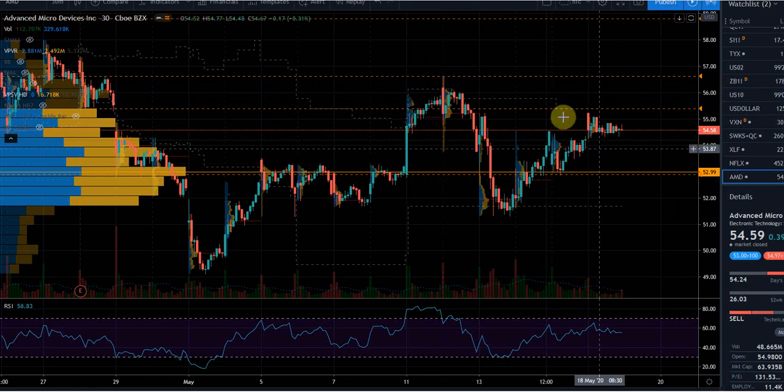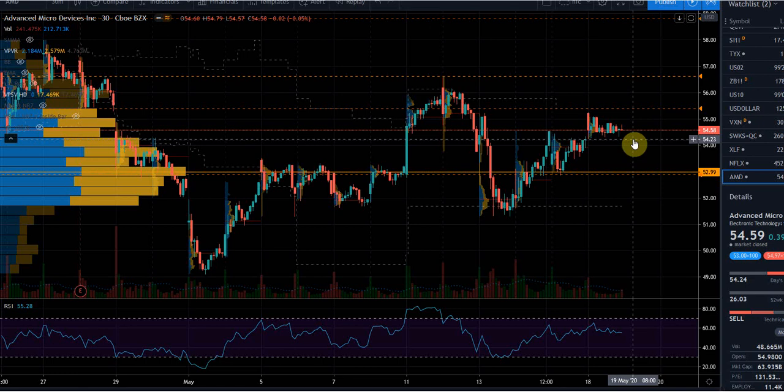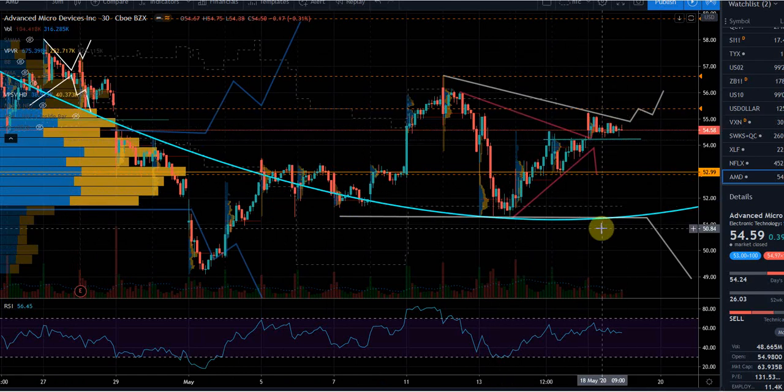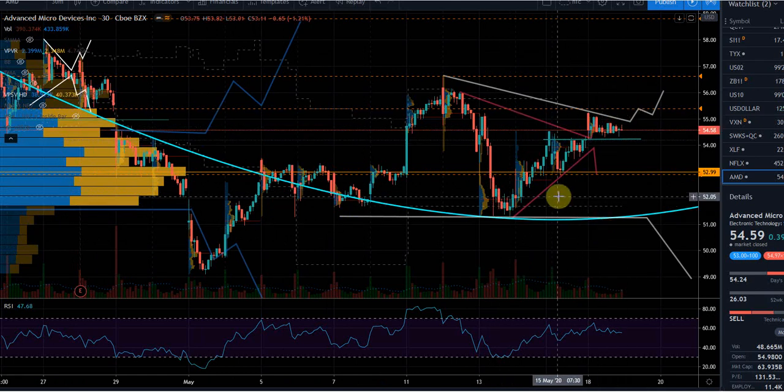But this is AMD. It can do all of this in 10 minutes. It could take weeks. We don't know. So it runs fast usually, and it doesn't stay this quiet for a long time. In fact, this is a pretty tight situation that we've got going on here. I'm not going to add another line to it because I'm going to remember I did it.